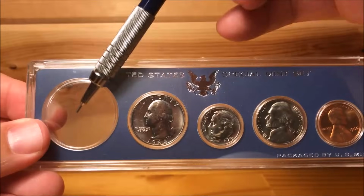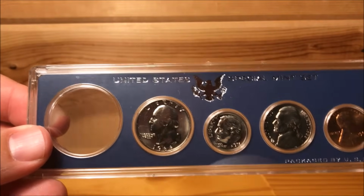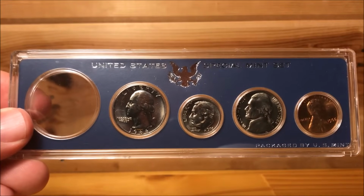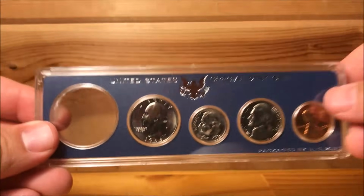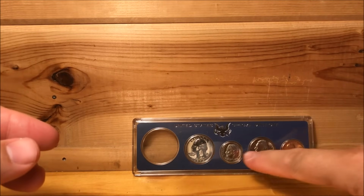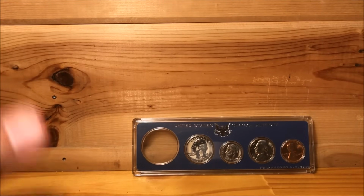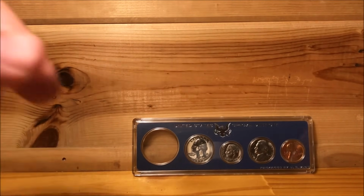Now, the very reason this half dollar is missing is I found a pretty nice example of what you should be looking for in terms of the cameo appearance of one of these special mint set coins. So I'm going to go ahead and put that there. These other coins, the quarter to the penny, don't have any cameo to them. Now, here is that half dollar.